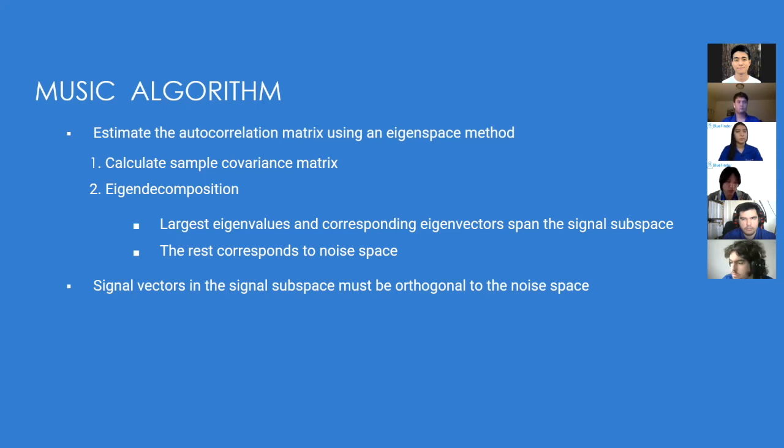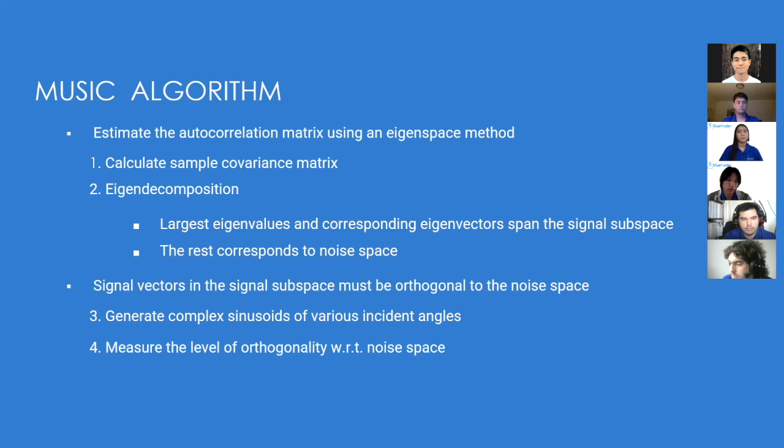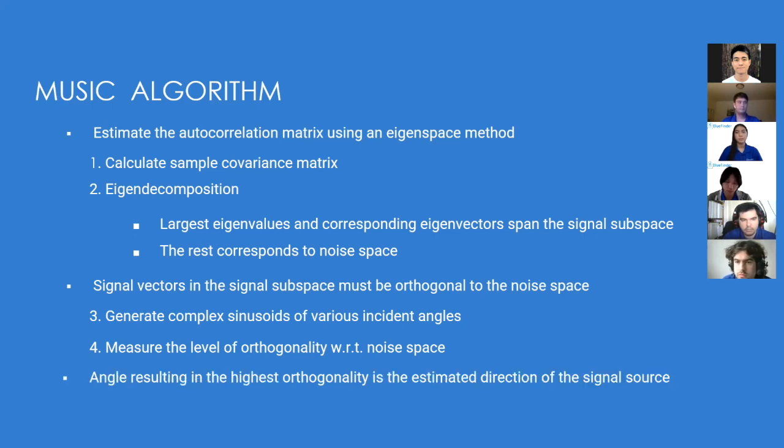since we know the signal vectors in the signal subspace have to be orthogonal to the noise space, the algorithm creates a bunch of complex sinusoids of various incident angles. And for each of these complex sinusoids, the algorithm measures its level of orthogonality with respect to the noise space that it extracted earlier. Finally, the algorithm returns the angle resulting in the highest orthogonality as the estimated angle of arrival.